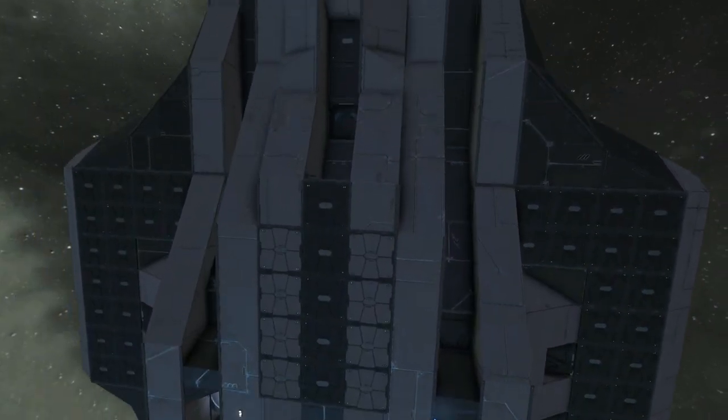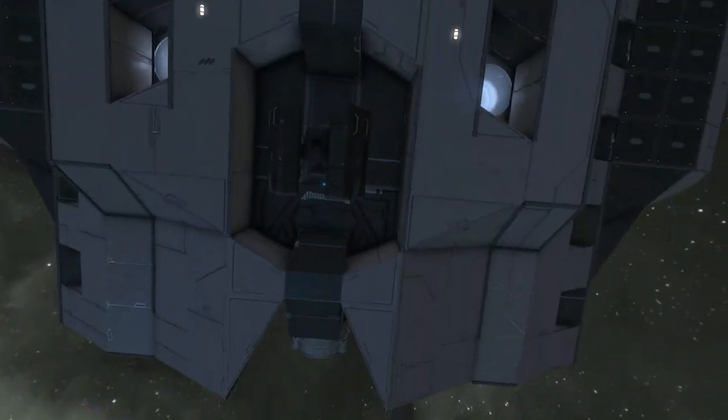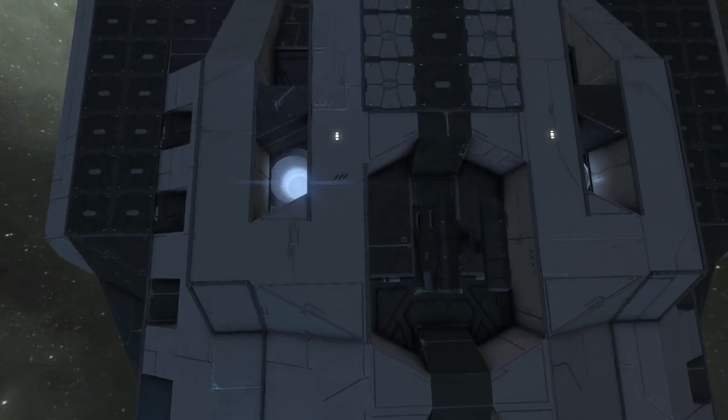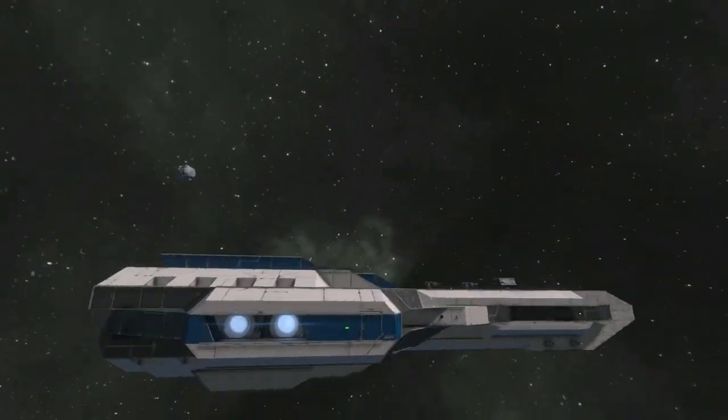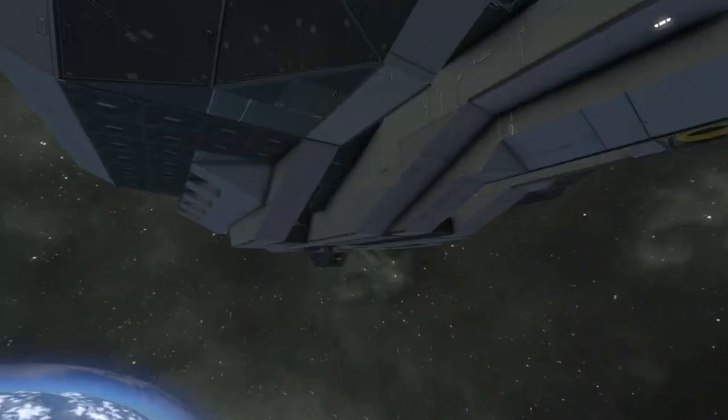I love it when creators use design detail. Makes it so cool. Missile turret back here, pretty simple. Guidance lights again. And yeah, that's kind of it for the outside of the ship. The Wildcat is certainly an awesome Corvette. We're going to dive straight in now and see where we go.